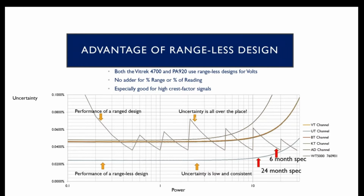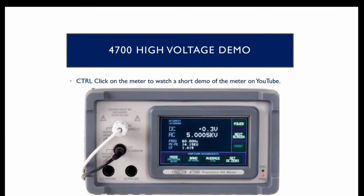That's our one range design and our response and our uncertainty. Notice that we have a 24-month spec also. Not only are we more accurate, and not only are we more predictable, but it's also predictable for a longer period of time. So that's our meter right there. If you get these slides, if you hit control click on this, it'll go over to YouTube. It'll show you a demo of the meter. I'm not going to do that today, but it's 5 or 6 minutes long, and I'll show you a real good overview of it.